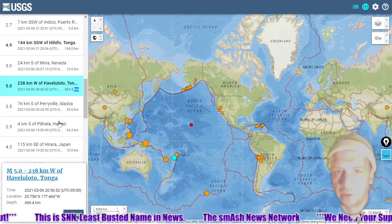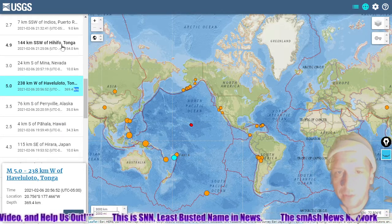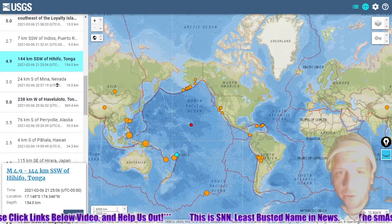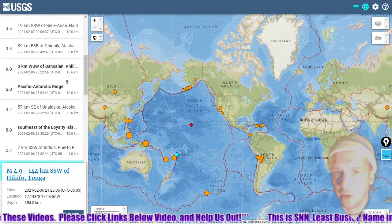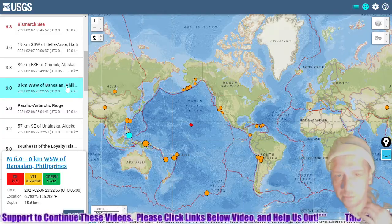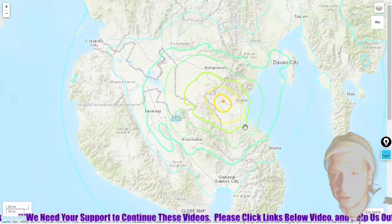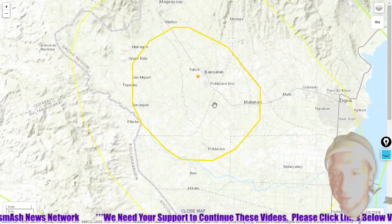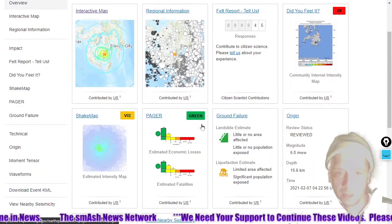There's a deep quake at Tonga. A 5.0 at 369 kilometers, and then a 4.9 coming in about a half an hour later at 154 kilometers. So 2 deep quakes there around Tonga. There was also another 6.0 that happened near the Philippines. Check the location of that real quick. And it looks like it could have done some damage. It's showing up red on the pager. Oh, it's a pretty heavily populated looking area there. Lots of cities around that quake in the Philippines.